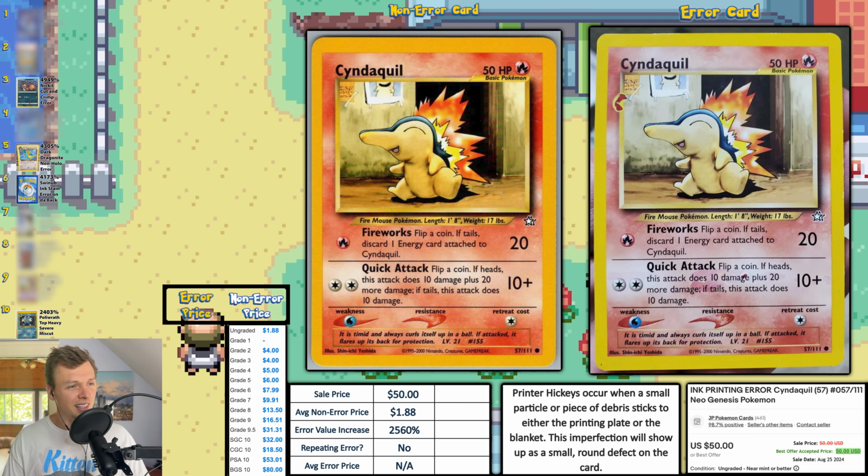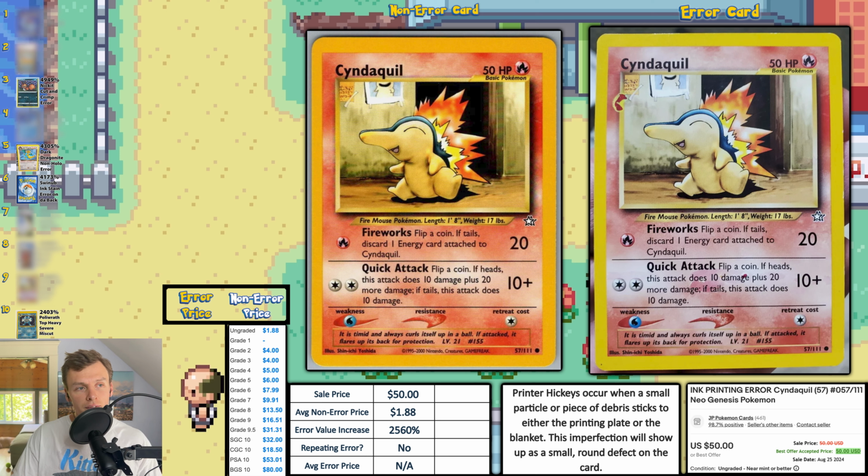Two large printer hickeys like this is pretty cool, and I gotta say, I love the look of vintage printer hickeys on fire type Pokemon, because you have the red and then it's surrounded by yellow.